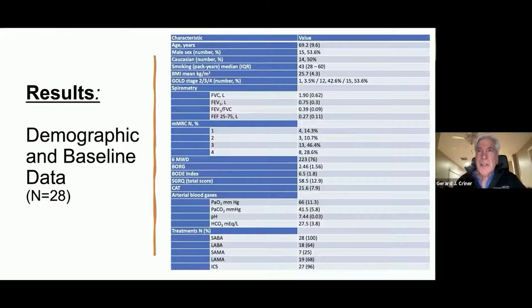6-minute walk distance. Patients were compromised. It averaged about 223 meters. And again, highly symptomatic. Their Borg was 2.4. Their BODE index was in the third or fourth quartile overall, so it puts them at a severe stage of that. Highly symptomatic by SGRQ, with SGRQ in the high 50s and a CAT score above 20.